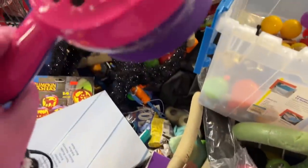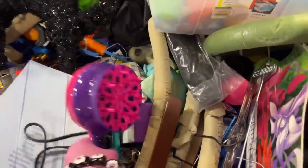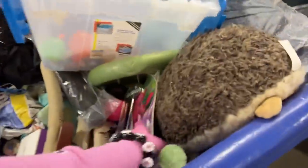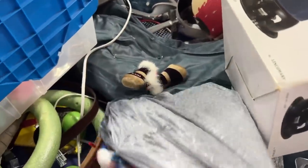This cool pink and purple bedhead hair diffuser and a mini straightener. Oh, it's a T smart mini straightener. That's the ticket right there. Yeah. Hey, guy. Fondue. Look in here. Oh.